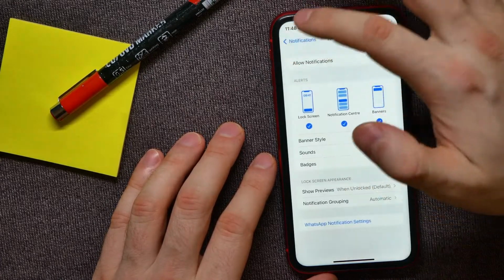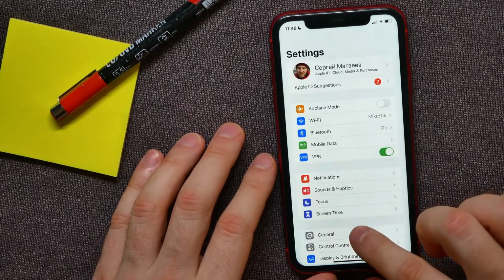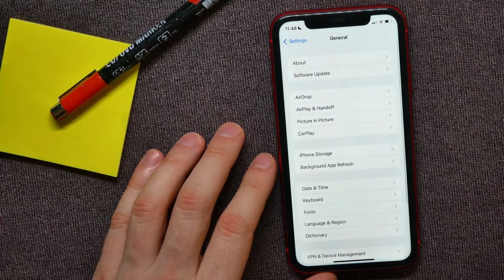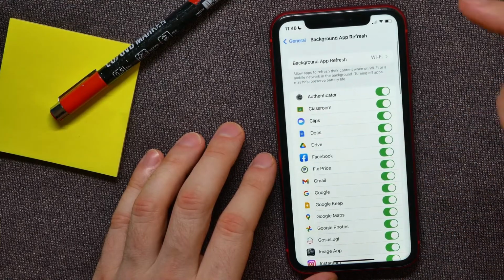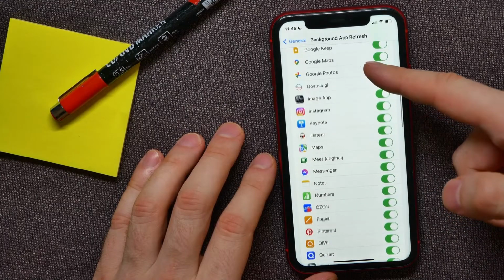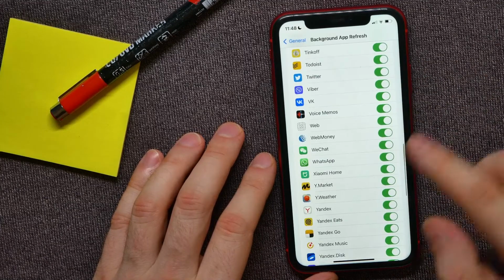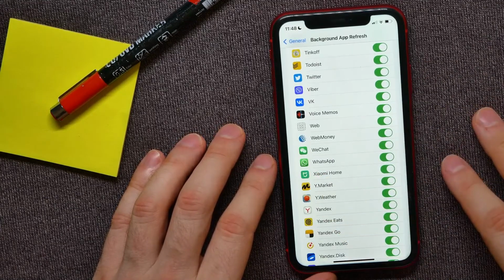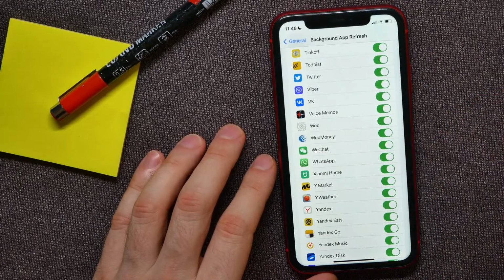Now then go back to Settings, hit on General. Next, tap at Background App Refresh, and there will be the list of all your applications, and there you have to scroll down and find WhatsApp, and there make sure that this feature is enabled.